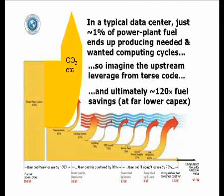And then, how about computation we're doing that doesn't add customer value, but is caused by bad code? You see, in a typical data center, looking at this whole diagram, just about 1% of the power plant fuel, or less, ends up producing computing cycles that are needed and wanted. So imagine the upstream leverage of starting all the way downstream here and writing terse code, like we used to do in the days when 16K was a lot of RAM.